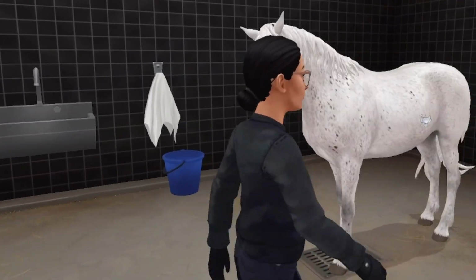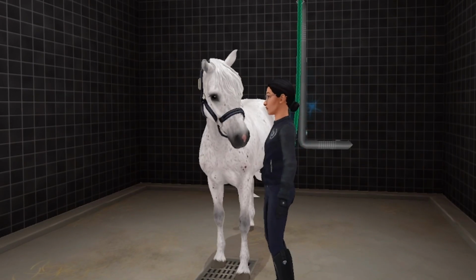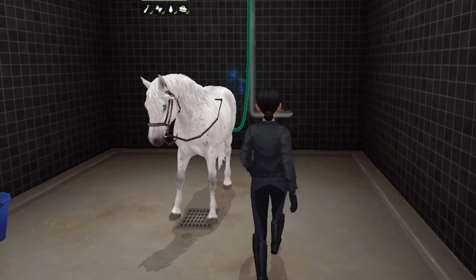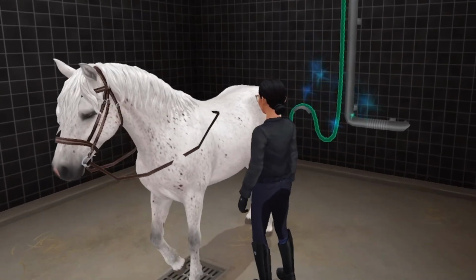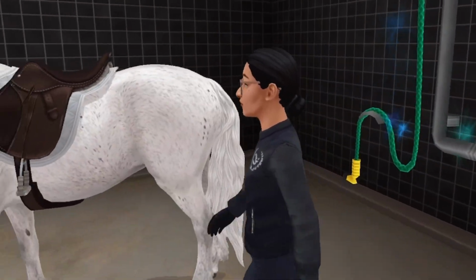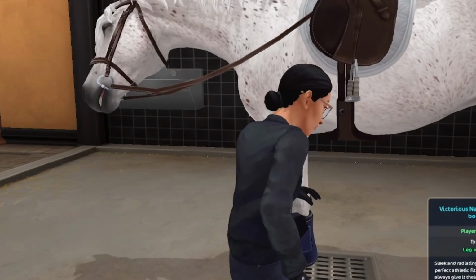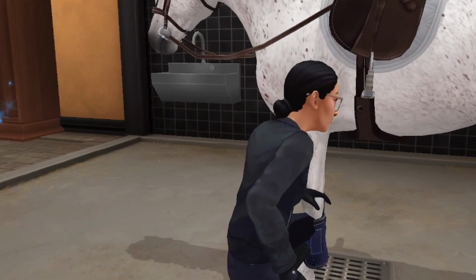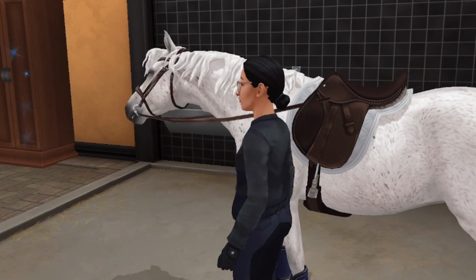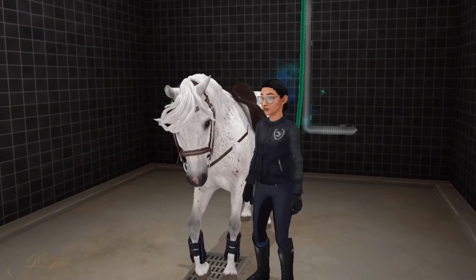Since the show is so soon, I'm actually going to get her tacked up here. So put on her bridle, and then we're gonna put on her saddle pad, her saddle, and her boots as well, just because we are gonna be practicing while we're home, and her boots match my pants. So this is what we're gonna be wearing.